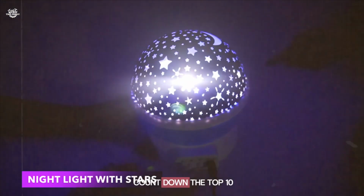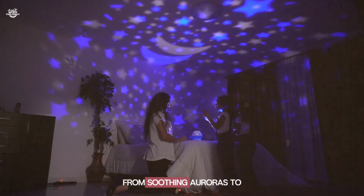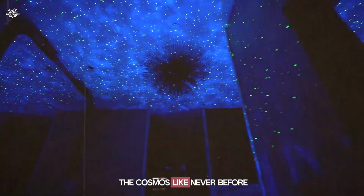Join us as we count down the top 10 galaxy projectors that will bring the universe to you. From soothing auroras to twinkling starry nights, get ready to explore the cosmos like never before.